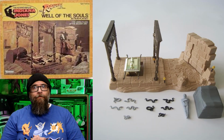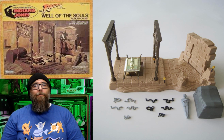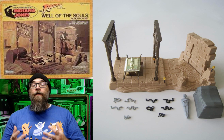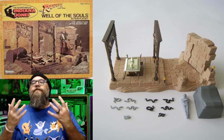Now, number 4 is a play set of a character of a toy that I just unboxed and reviewed very recently, and that is Indiana Jones. This is from the Kenner toy line, released in 1982, and it is the Well of Souls. Now, granted, it's not a super forgotten playset, but it's one that no one really talks about anymore. Growing up, I wanted the Indiana Jones action figures so bad, but I never got any. The Well of Souls was like this unattainable Ark of the Covenant for me that I just wanted but never was able to get.